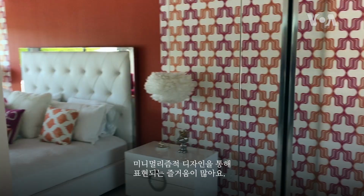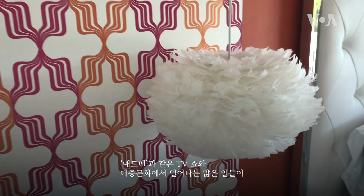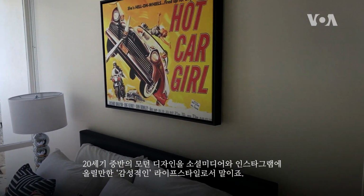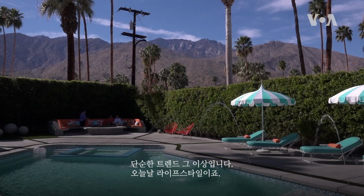There is a lot of joy expressed through minimalist design, and things like the television show Mad Men and many of the things happening in pop culture have certainly brought back a vintage culture and social media and Instagrammable type lifestyle for mid-century modern design. So it's more than a trend, it's really about a lifestyle and a way that people are choosing to live today.